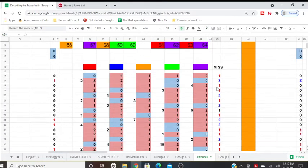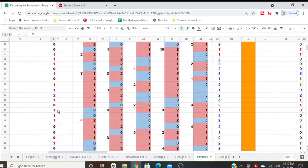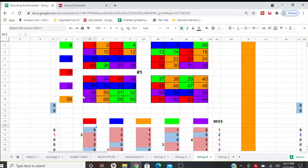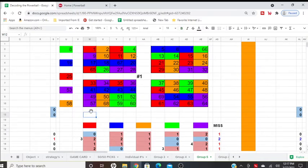Okay, so for this drawing, I'm looking at this saying, wow, there's a bunch of zeros over here. I think that this is going to be a 1, and in order for this to be a 1, it has to be on the red mark here. Okay, so I'm going to go with that. So I'm going to mark it.